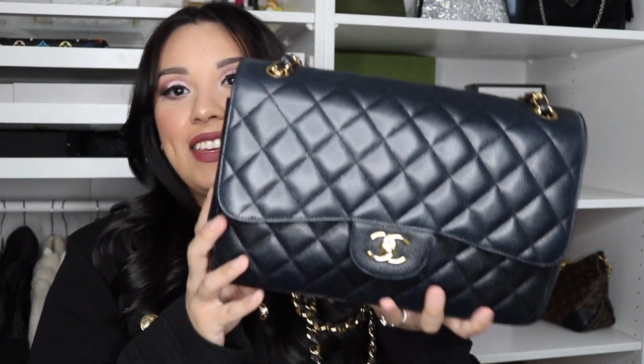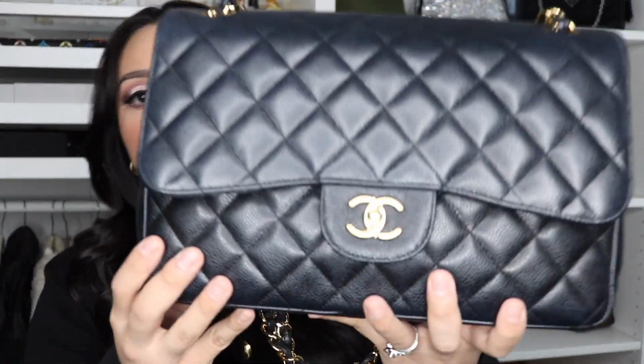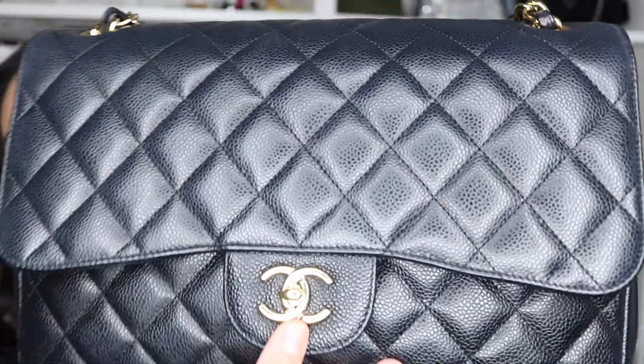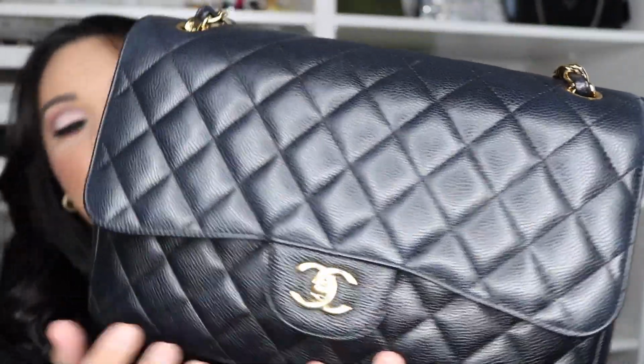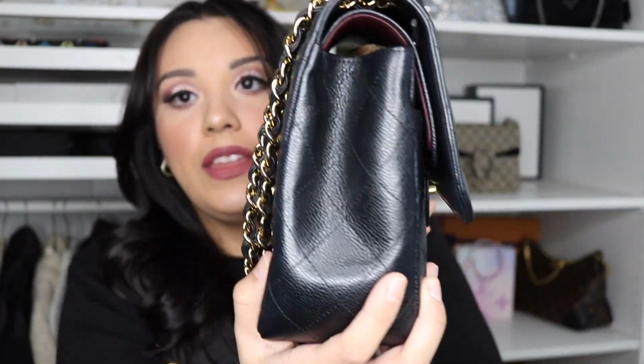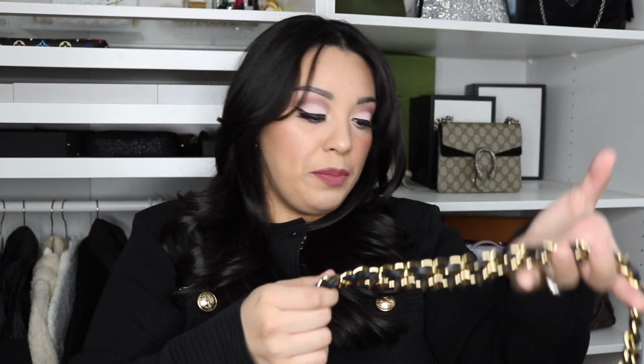So like I said, this is the double flap in the size jumbo in the caviar. So it is going to be that grained leather here. You can see that it does have the CC turn lock here. There is no denting on here, nothing on the side, no denting on the back or on the bottom. It is in pretty much almost perfect condition. It's even better than when the seller posted it on Instagram, if I'm being honest with you.